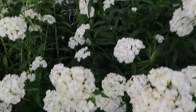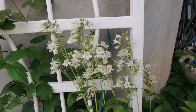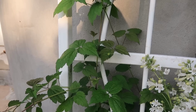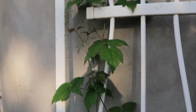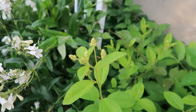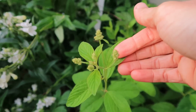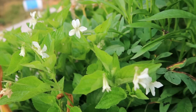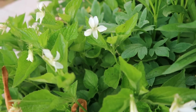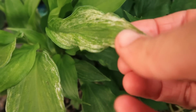Sweet William, Penstemon, Virgin's Bower, and this is a bush called New Jersey Tea. It's going to have little white blooms as well. White sweet violets and white feathers hosta, but it's not that white right now. It's got a little bit.